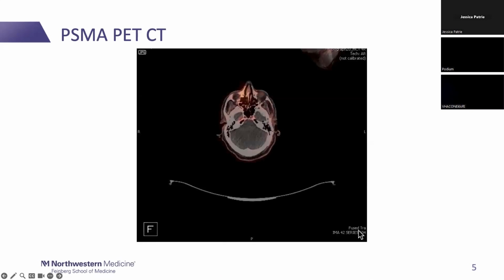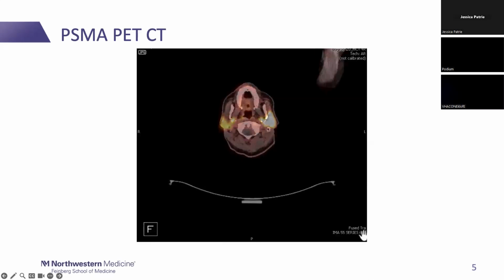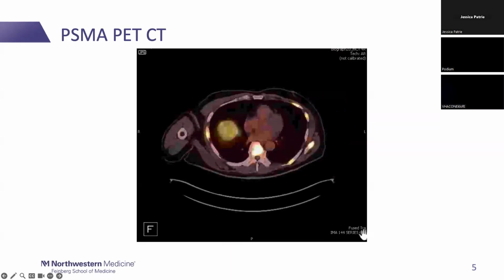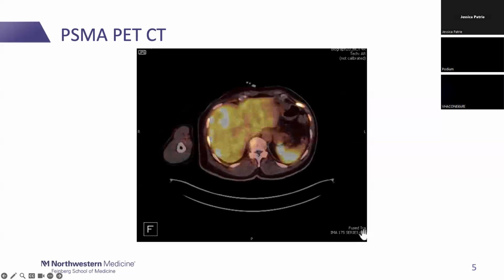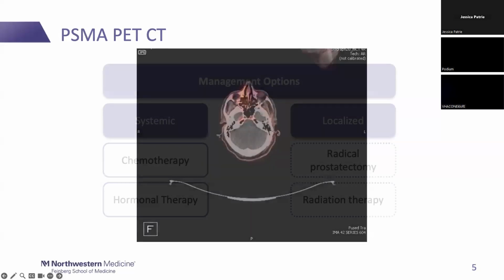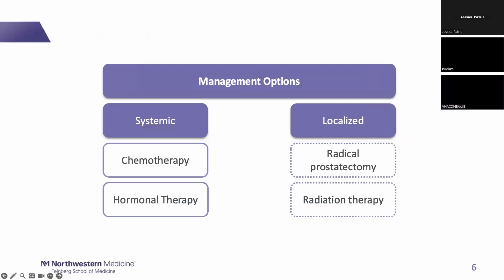And to quickly review his PSMA PET CT scan, here we go. Now, as you'll see, he has distant metastases in the lungs, in the liver, to bone, and to his lymph nodes. So what the current dogma would suggest is that we need to treat him with systemic therapy, this being chemotherapy, hormonal therapy, or some combination of both. But recent research has showed us that perhaps adding a localized therapy, such as a prostatectomy or radiation therapy, could be viable and perhaps appropriate, maybe even beneficial for a patient like this.